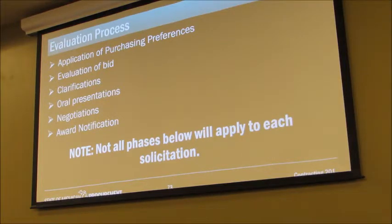Pricing preferences are applied, the bid is evaluated, and then there's where the vendors ask for clarifications, correct? No, we ask for clarifications from the vendor. This response doesn't make sense. Can you clear this up? And then sometimes, especially for bigger or more complex products, like I was on JEC, there are oral presentations where the vendors will come in and sort of explain what they do, then negotiations, and then the award happens.